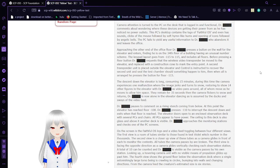Restoring to show 14 other figures in the elevator with Dr. Blank as the video pans around, all of whom move to allow him space. They remain for 35 seconds as the camera flickers to snow and returns.